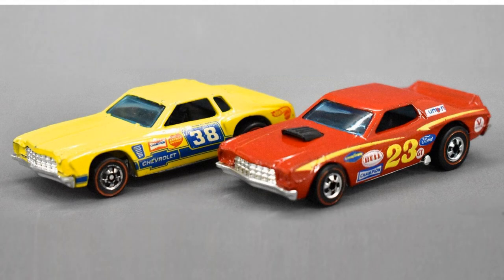One of the comments for the Monte Carlo mentioned racing the red Torino as a kid. So I went shopping and found that the Torino and the Monte Carlo were both released in 1975 with redline wheels, so it's not a stretch that they might have come in a set together.